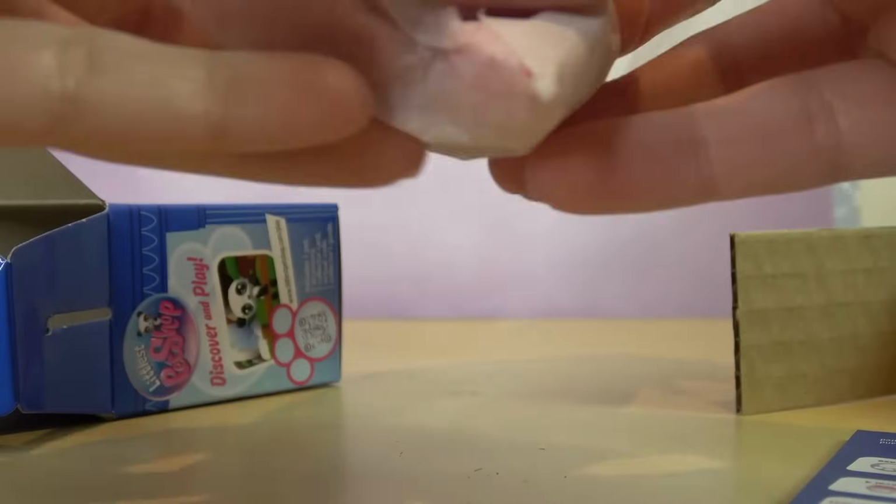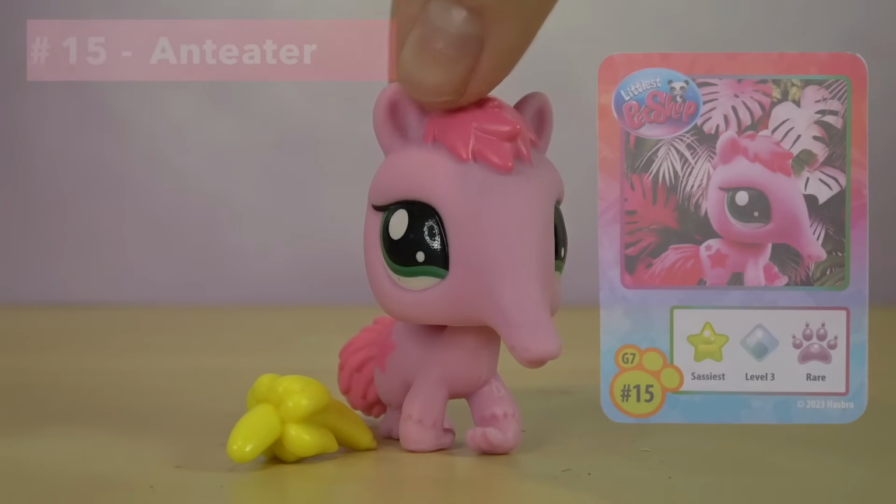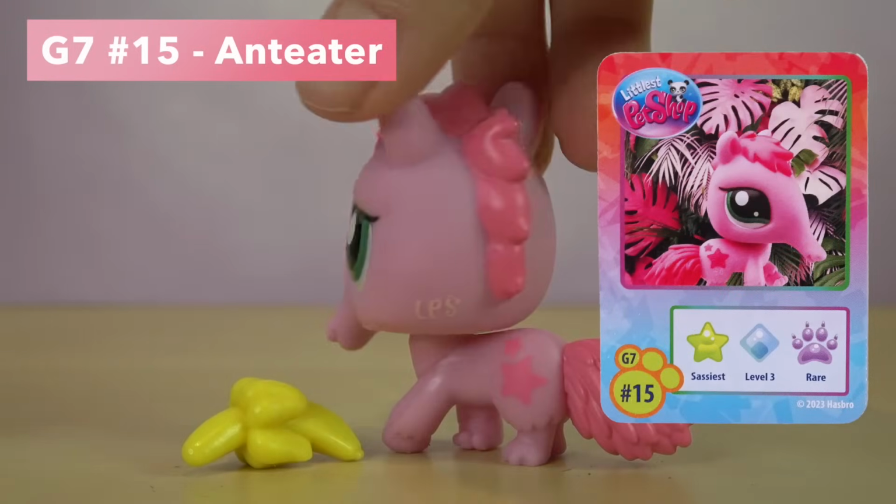What are you? Oh, wow, okay, this is the anteater. Look how bright she is. I feel kind of bad now. I never would have guessed the anteater, but I still think she is absolutely gorgeous.